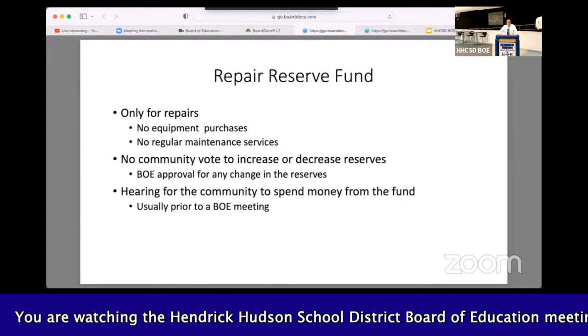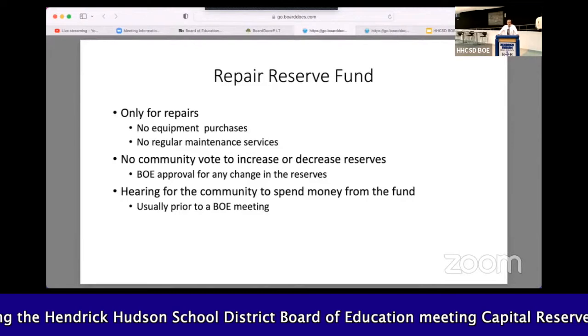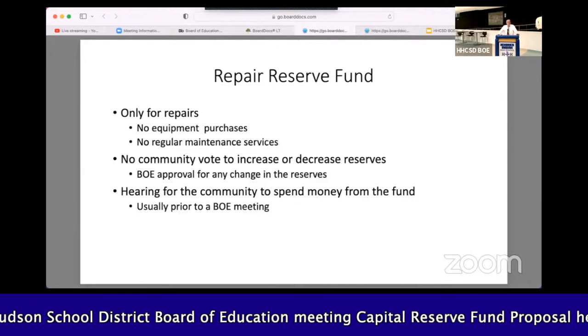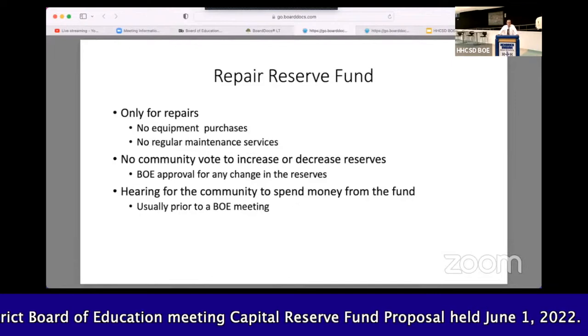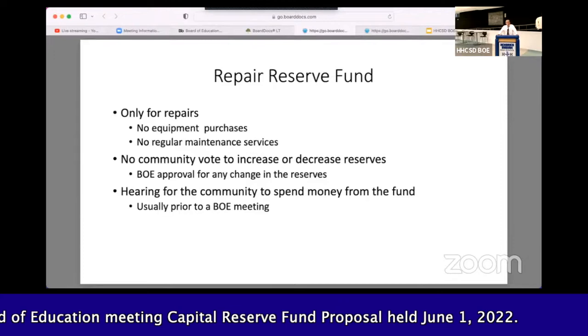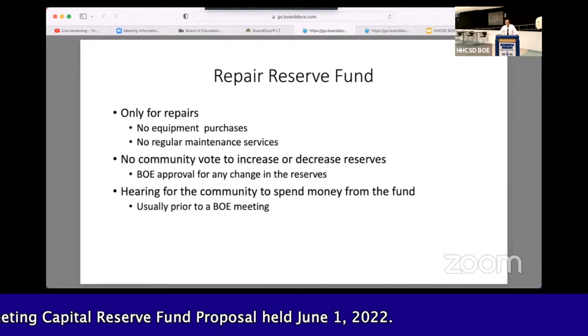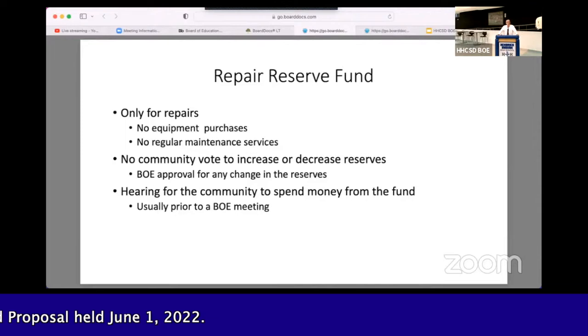In order to increase or decrease the reserve, we don't need community voting. It can be approved by the Board of Education. The only thing we need to do is a hearing for the community on how we're planning to spend the money. Usually we do it prior to a Board of Education meeting, and there's some scheduling that we have to do. We have to put it in the papers. We need to leave a couple of weeks for people to be able to come to the hearing if they want to hear about the reserve and how we're planning to use the funds.